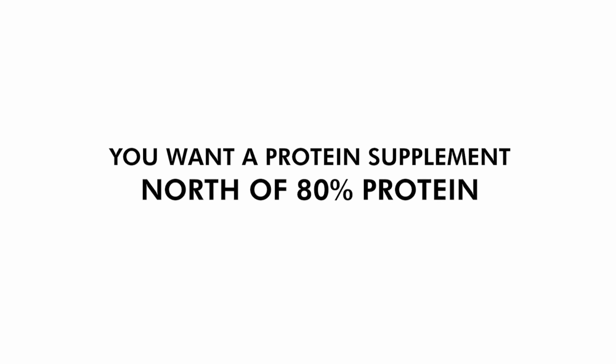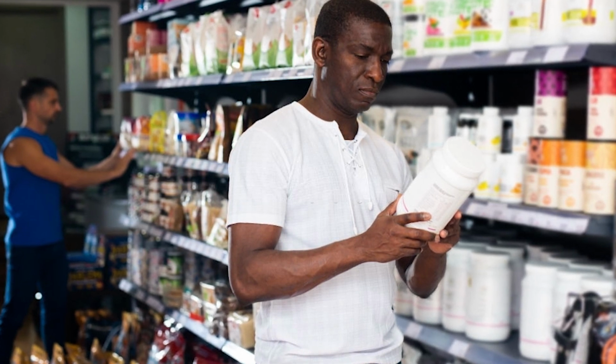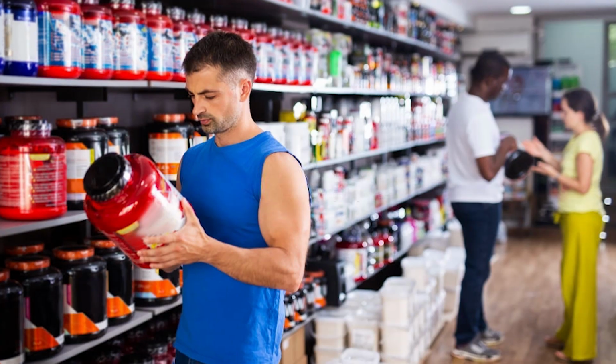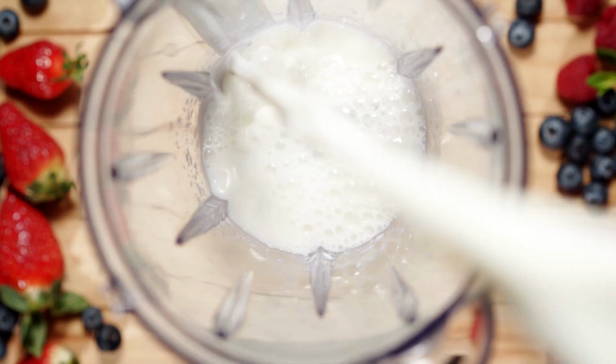Now, if the product is less than 80% protein, you've got to be thinking, what's that remaining 20%? It's most likely carbohydrates and fat. And when you invest in a protein supplement, you want the protein. You can always add carbs to a shake. You can always add fats to a shake. Protein is the expensive part. Protein is the stuff you want.